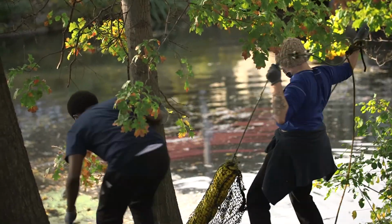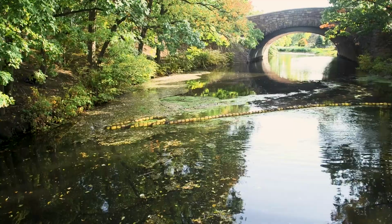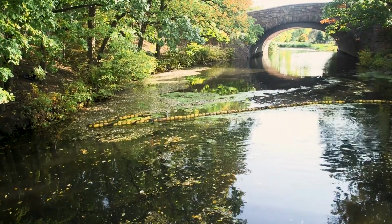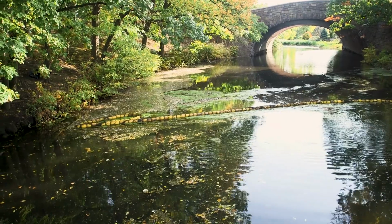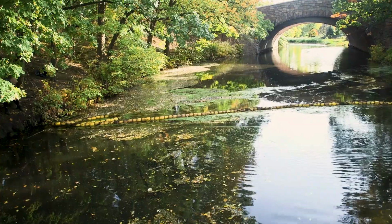The most exciting part about getting to do it every single week is that we've noticed since we've started, the amount of trash in the river has slowly started to decrease, and the amount of trash on the sides of the river has slowed down too, which has also helped with the amount of trash in the river.